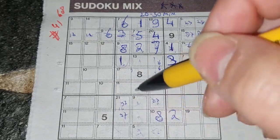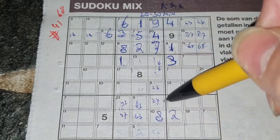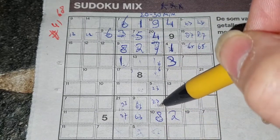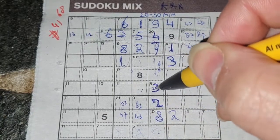6 plus 3 is equal to 9. So this box cannot be a 3 anymore. This box will be a 2, and that box will be a 3. Okay.